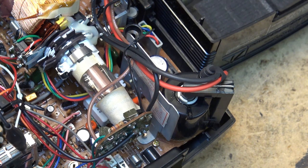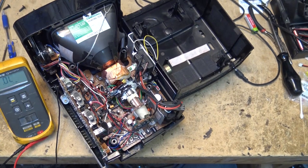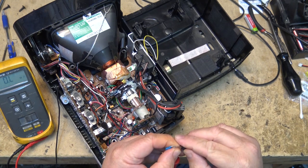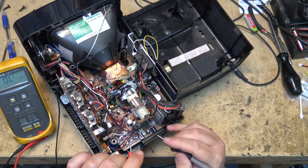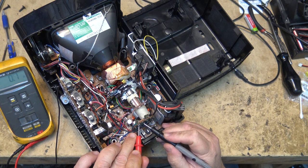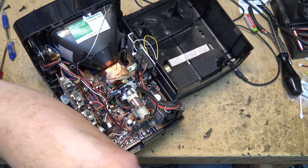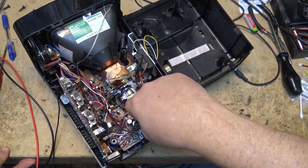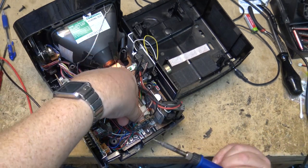Is it bad? Let's just measure this with the meter. No, it's not shorted. Interesting. Let's just measure across here still. Something shorted on here. Is it that bloody spark gap? There's this thing down here called a spark gap. We'll just take out the spark gap and see whether the short goes away.